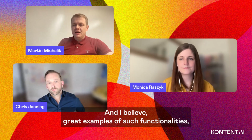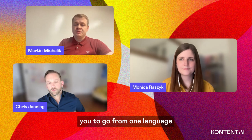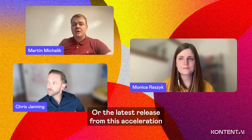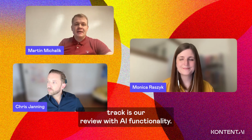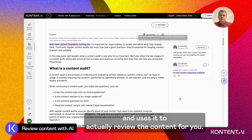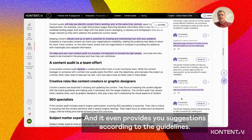Great examples of such functionalities are, for example, our AI translations that really help you go from one language to multiple languages in a matter of seconds, or the latest release from this acceleration track, our review with AI functionality, that takes your internal content guidelines and uses them to actually review the content for you, and it even provides you suggestions according to the guidelines.